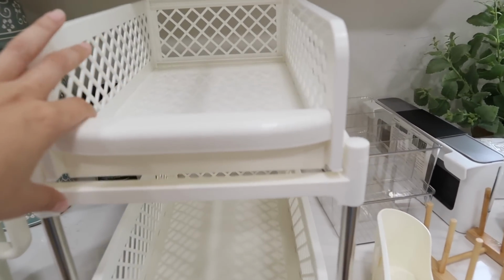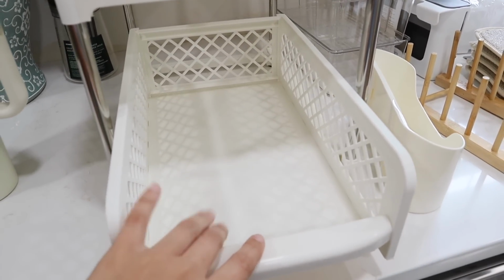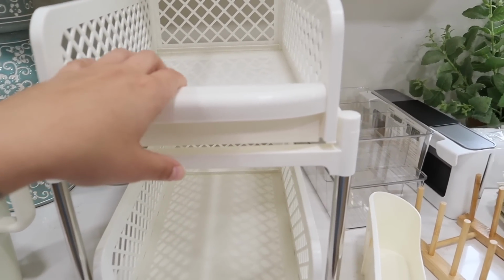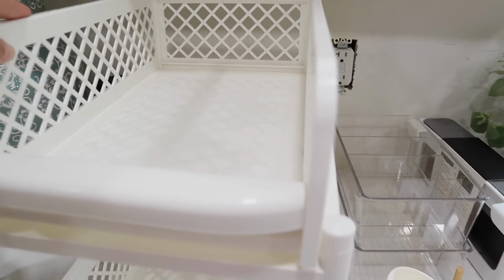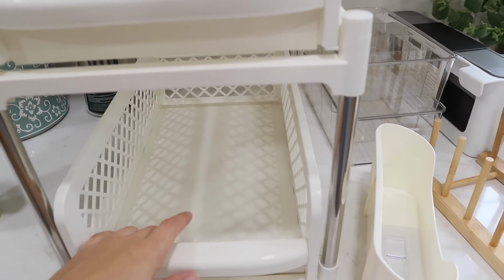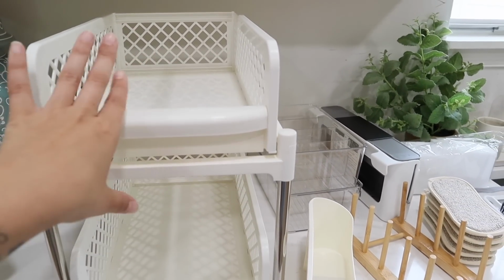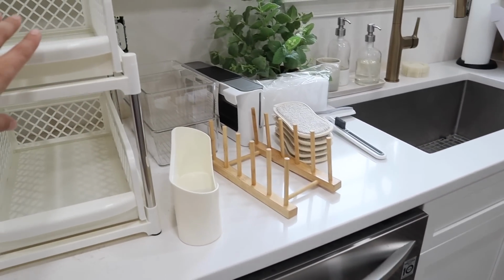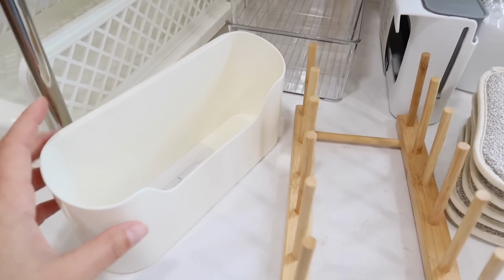And then here are my kitchen babies. I am so excited. So I got this to go underneath our sink, and I love it. It has 2 pull-out drawers, but it's 2-tiered, so it takes advantage of vertical space. It was super easy to assemble, and I think it's going to be great to use for trash bags on the bottom maybe, and cleaning supplies on the top. We'll see what happens, but this cabinet's organization has been a mess since we got a different cabinet, so I'm excited to use this to keep it under control.